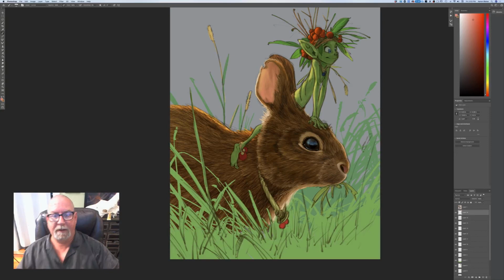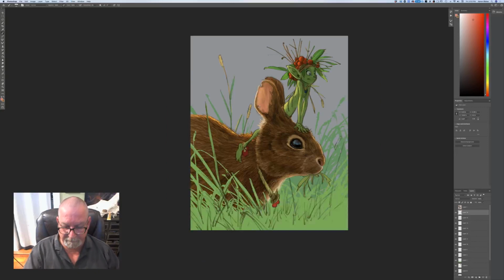Trying to get a little bit of light coming through those ears there. I gotta give some attention to my little elf guy.